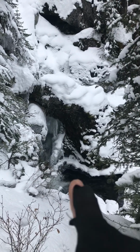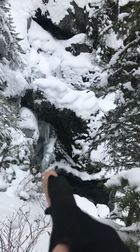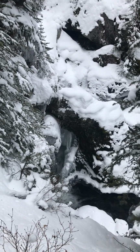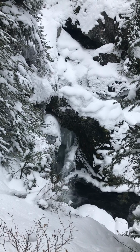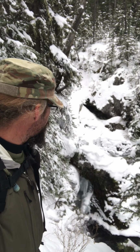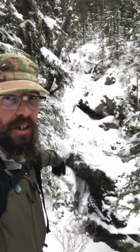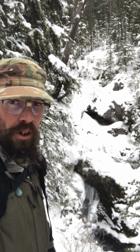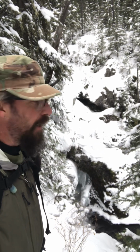You can see the arch right there, and if you go up and around, you can get to the other portion of it, but I might not do that. So as you can see, it's not fully frozen, at least where it's not cascading over the arch anyway. But this is something that is really cool. That rock arch right there is totally awesome. The waterfall cascades coming around the corner and drops down right in there.